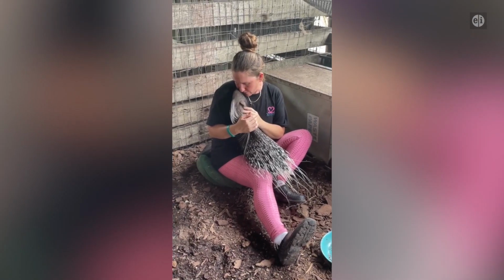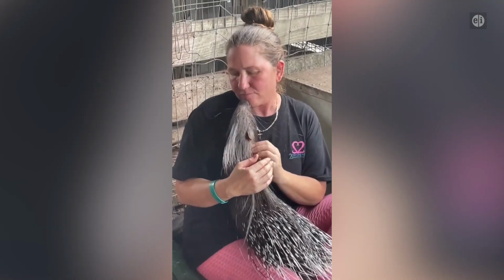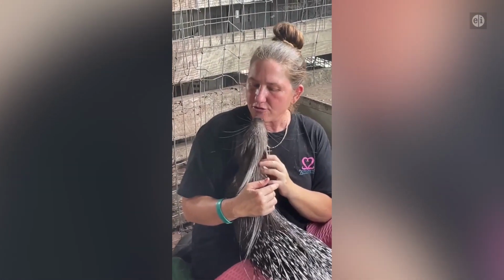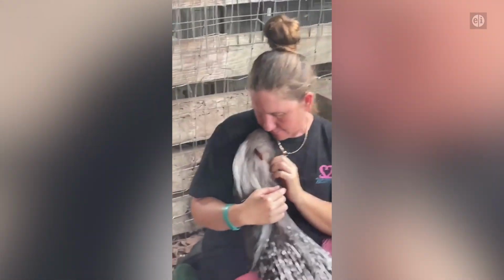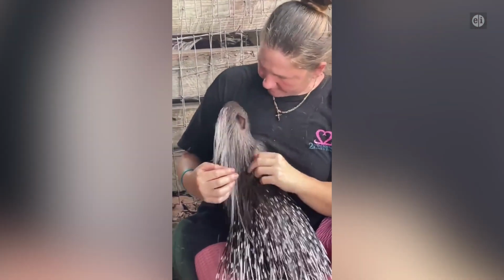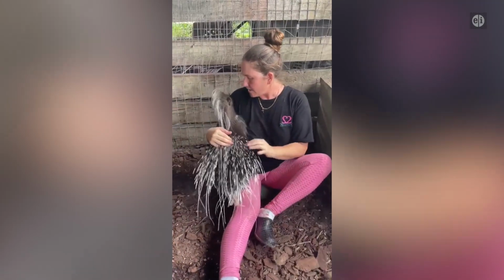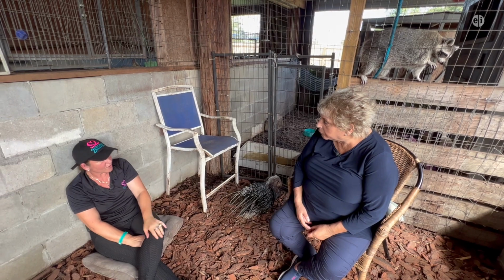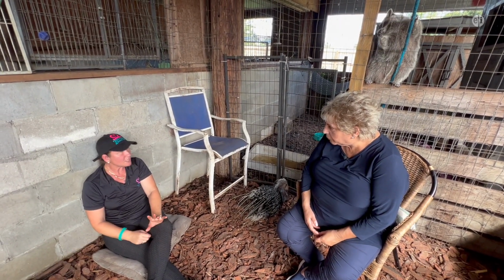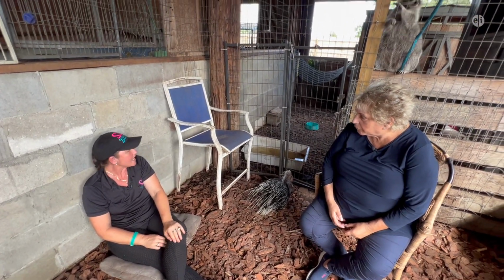But we actually got him from a petting zoo that was closing down. Also, the kangaroo came from there. He was bottle raised by the previous owner. He's a couple months old now, but he's very bonded to humans. They're more of a herbivore, which means they eat mostly plants. So again, Missouri builds an amazing exotic food for these guys.